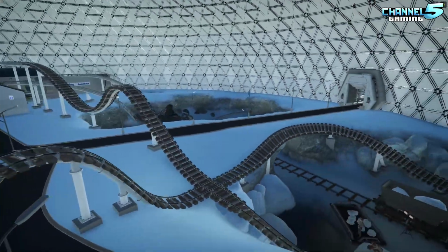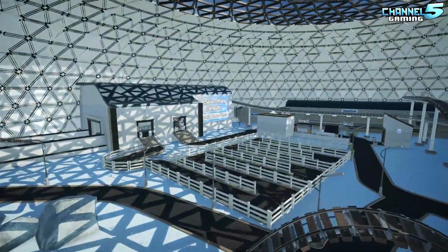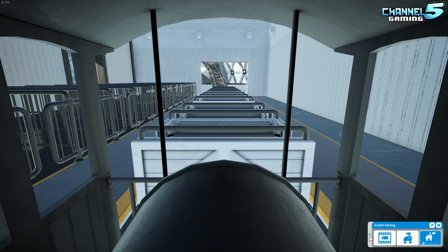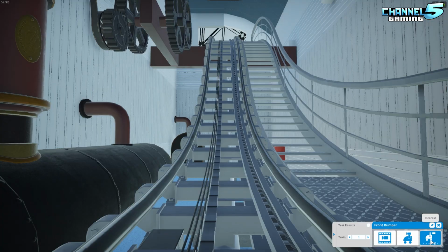I would have loved to see every square inch of this thing just be jam-packed with stuff, and that would have been extremely entertaining. Wait a second. We didn't see this. It's the mining company. And there is a coaster. Oh, bonus. We have to do track view. Let's check it out.